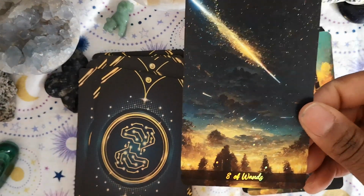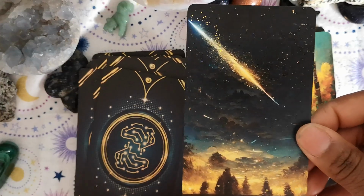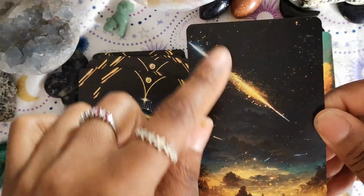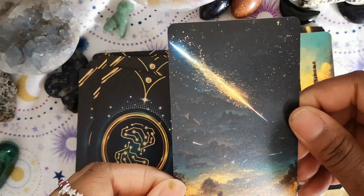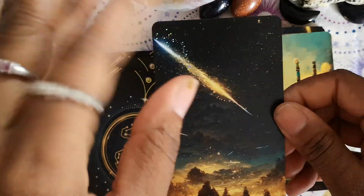Then the 8 of wands. That is pretty. That one, yes, no issues. There's a little accent there, which gives an extra nice little bling on it.